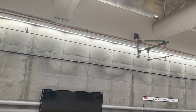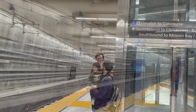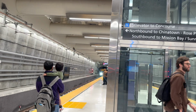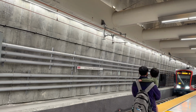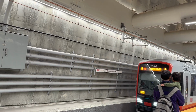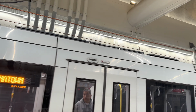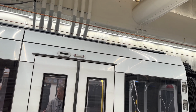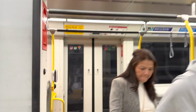And we will wait here until we get the next subway. Okay, so here comes our train to Chinatown. Let's see if it stops at these door markers. Since we're just going to the next station, why don't we just stand here and wait?